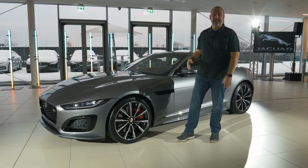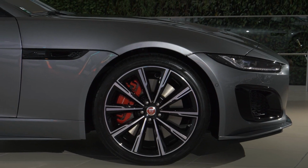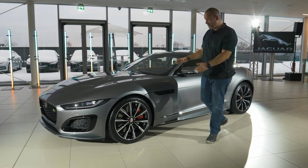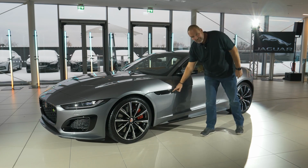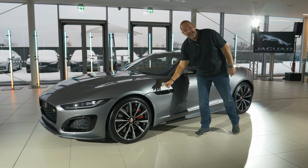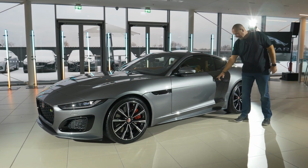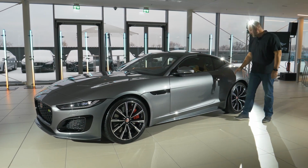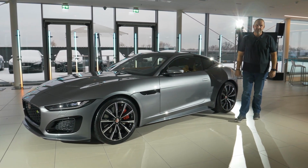The F-Type now features 18-inch alloys as standard, but our F-Type R here comes as standard with 20-inch alloys. When you look at the rest of the side of the car, you won't find so many new things, but you do find the Leaper here instead of the Jaguar signature, and these are real air outtakes now. Looking at the rest, it is the completely same shape. We have the same door handles here. We have these very nicely shaped shoulders, so it really looks like the predecessor.